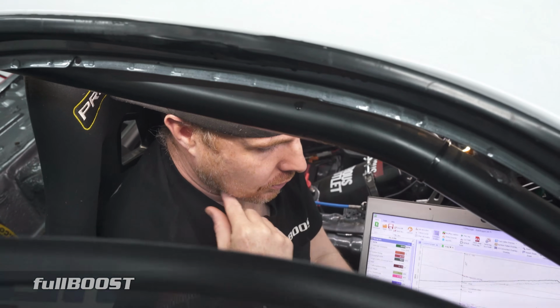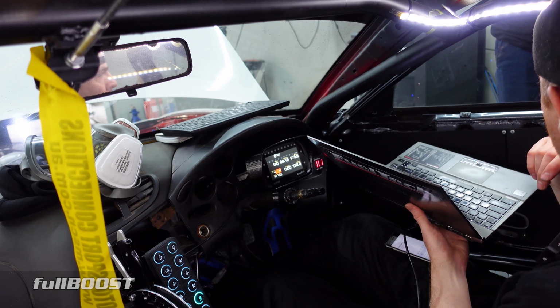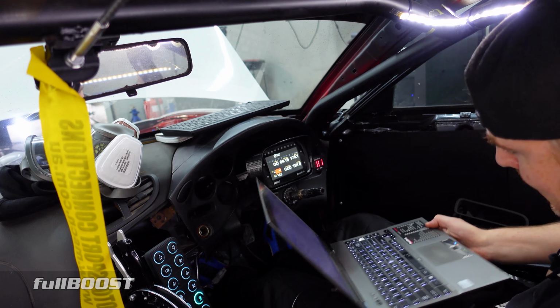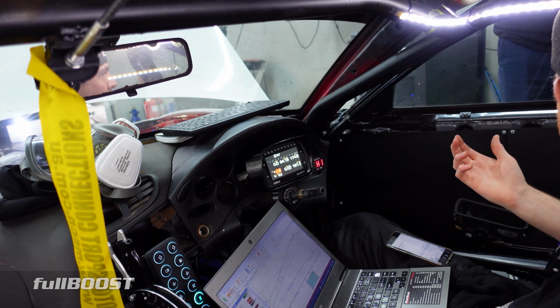So I just got to go through and tidy up all the cells, and then we might do another pull on this same boost, and then we'll see. I'm only going up in like 5 psi increments. There's no use doing 15 psi.